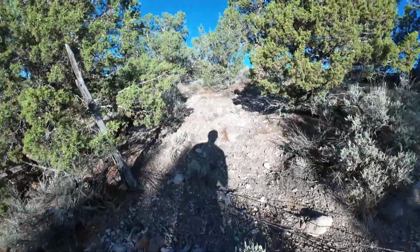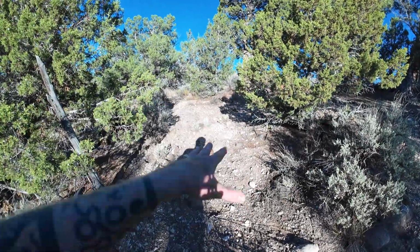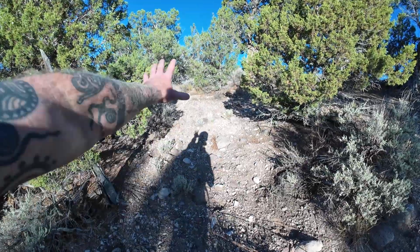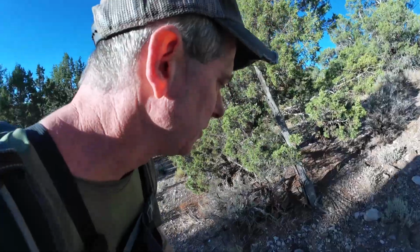So the ground at this point, let me jump back to the present here, looking right in front of me, and the camera's probably not going to pick it out that well. It's covered in black specks. It's absolutely covered in lithic material.